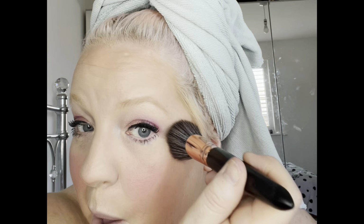Anyway, so really nice domed, oh, I've got the wrong brush, what am I like? Here we go. So literally I stipple, tap, and then very lightly stipple, tap.